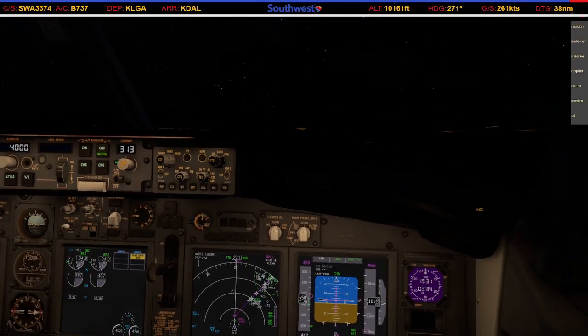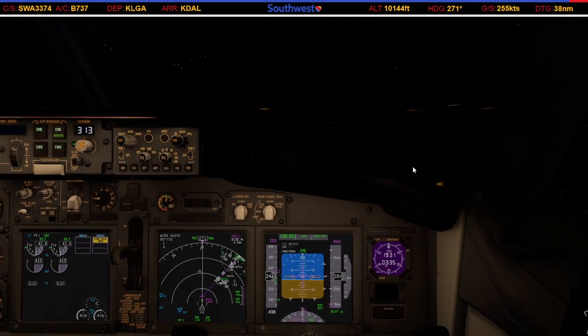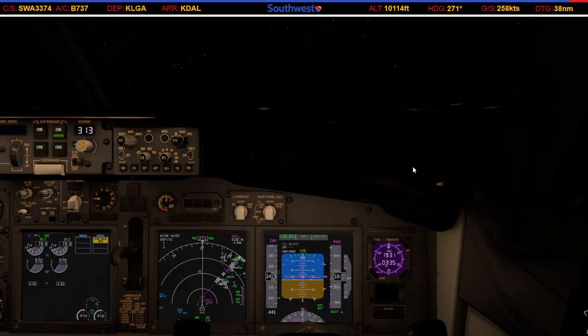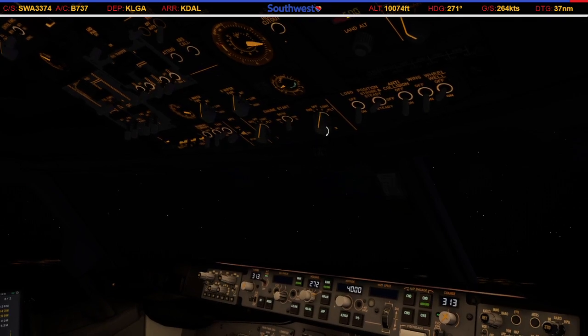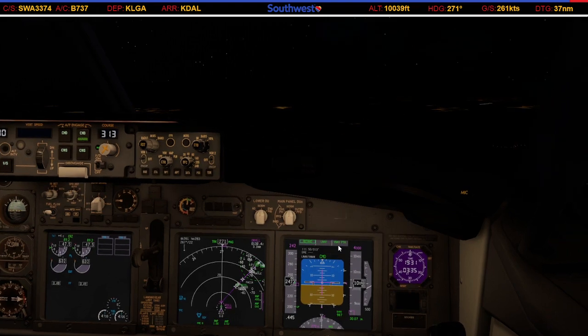Southwest 2090, cancel speed restriction if I gave you one. Cancel speed restriction, Southwest 2090. Southwest 2090, I'm sorry, I take that back. Maintain 220 knots until advised. 220, we'll keep it until advised, Southwest 2090. Thank you. Walker 1375, left tower 123.7. 123.7, Walker 1375. Southwest 4217.